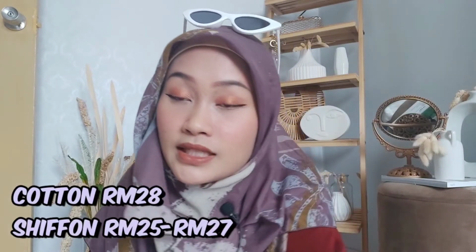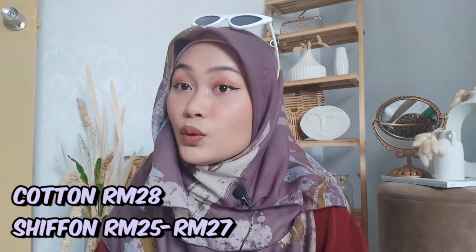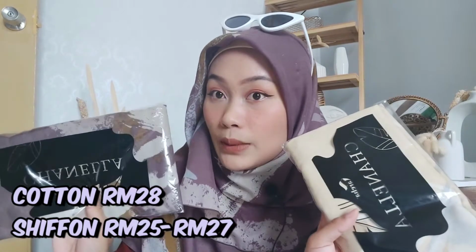You can get it in a box as well, so you can request whether you want the box or not. And tada! Done! Your birthday present for someone is ready to be shipped out. Senang je, harga dia pun murah. Like, this one is RM27. The others are RM28. The cotton ones are RM28, this one RM28, RM28.